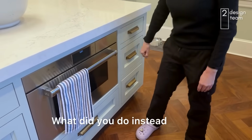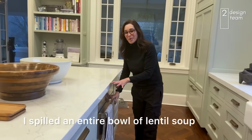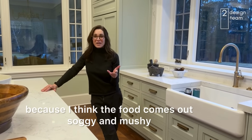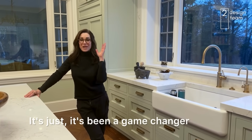What did you do instead? We did the steam oven, which I would open. However, today when we made lunch, I spilled an entire bowl of lentil soup, so it's not pretty. But I don't like microwaves because I think the food comes out soggy and mushy, and I just don't like it. And I'm in love with this steam oven. I really am. It's been a game changer.